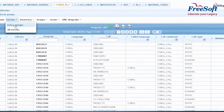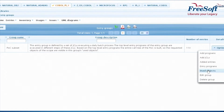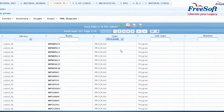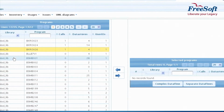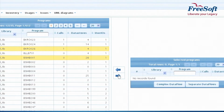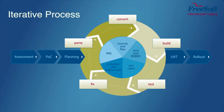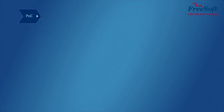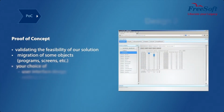The Knowledge Liberator produces inventory reports with management measures, like complexity and effort estimates, and cross-reference reports, both needed for the development of a migration roadmap and accurate project planning. We can always convert a small chunk of your application to demonstrate the capabilities of our tools. This could be a few programs, screens, and database elements that you may be interested to see in Java.